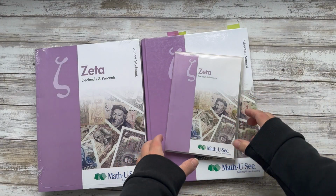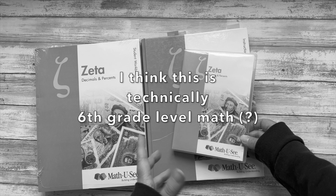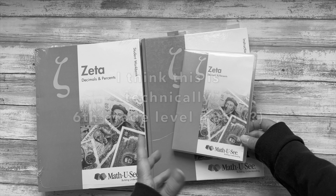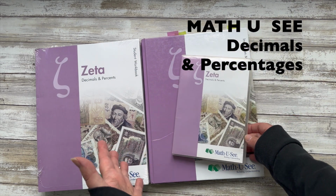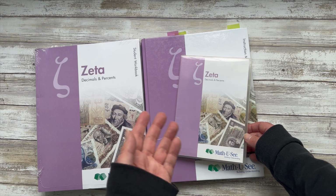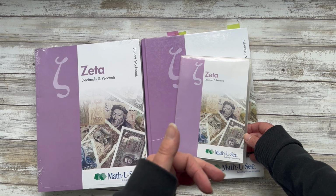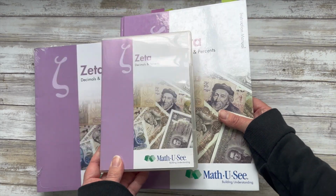For 5th grade math, we have Zeta, which is by Matthew C. We've used Matthew C. from the beginning. Before even Alpha, we used the primer book. So I have the instruction manual and the DVD.